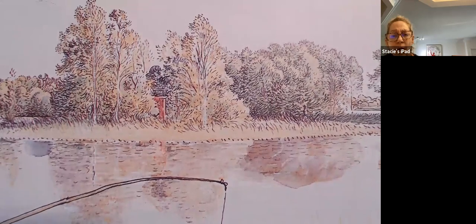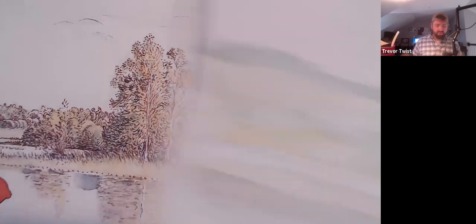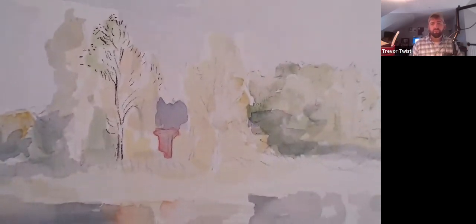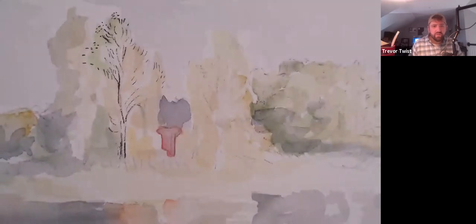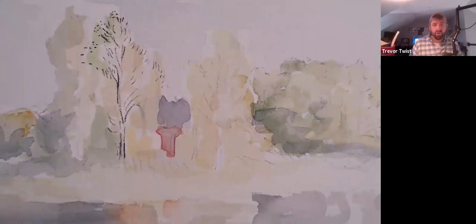Is this ink and watercolor? Yeah, it's ink and watercolor. So I was experimenting with it. I can show you. I was trying to figure out whether you pencil it in, do you use ink first and then color on top, or do you use watercolor first and then ink? And I found that it works really well both ways.